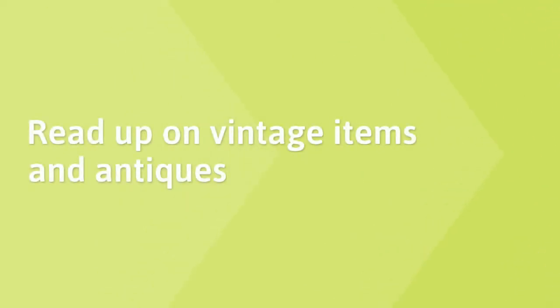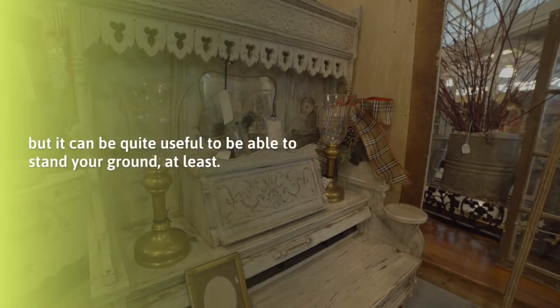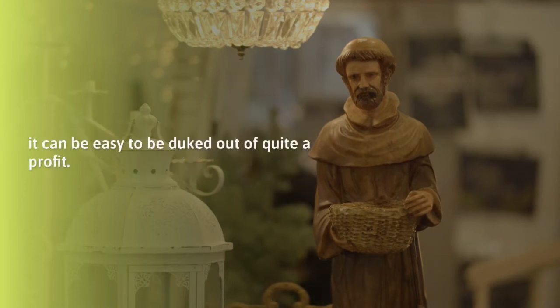Read up on vintage items and antiques. You don't have to be the world's leading expert on vintage items, but it can be quite useful to be able to stand your ground at least. Since the difference between a valuable item and a regular old piece of furniture can be a few key details, it can be easy to be duped out of quite a profit.